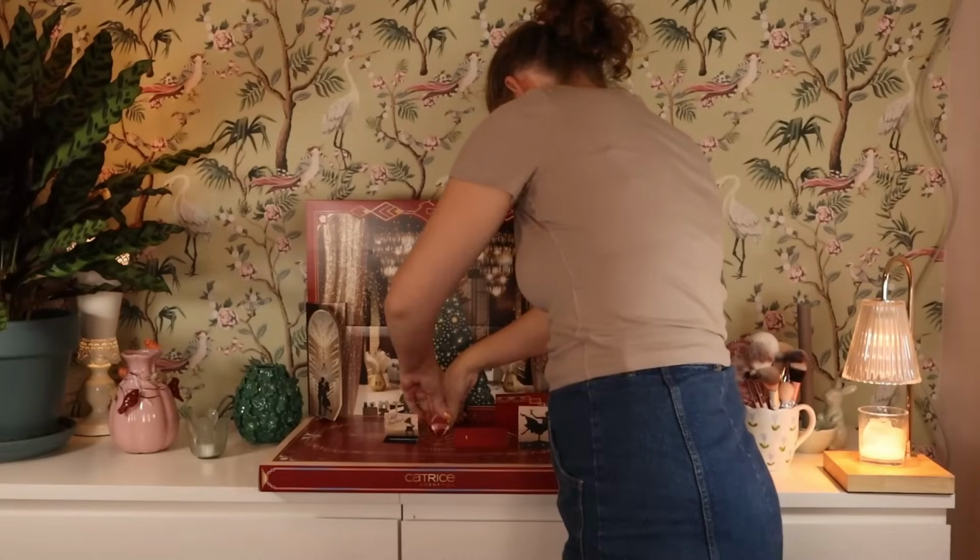Day number 7 is gonna be an eyeshadow shader brush, and it's in this pretty cute packaging. It's like a carton envelope. This one is very themed once again. Ooh, that is a golden handle. It feels like a pretty good brush. Not amazing, it feels synthetic. It's not amazing quality, but I think it's gonna be something I can definitely use.